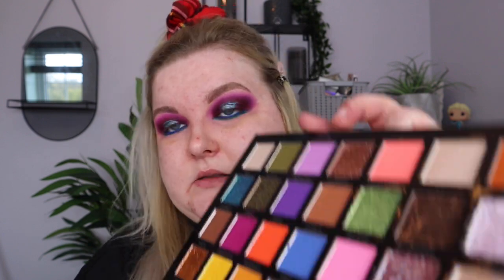I've got crap all over me. Which is this blue in the middle. And I'm going to go in with a fluffy brush. And I'm just going to fluff it out. It is being dragged down by quite a bit, but I'm going to sort that out.